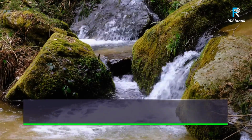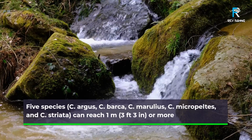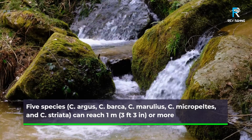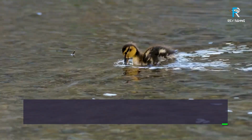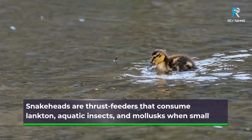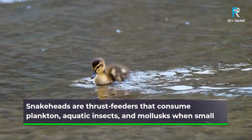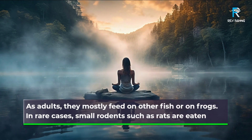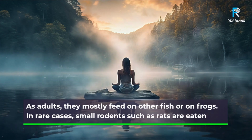5 species: C. argus, C. barca, C. marulius, C. micropeltes, and C. striata, can reach 1 meter, 3 feet 3 in, or more. Snakeheads are thrust feeders that consume plankton, aquatic insects, and mollusks when small. As adults, they mostly feed on other fish or on frogs. In rare cases, small rodents such as rats are eaten.